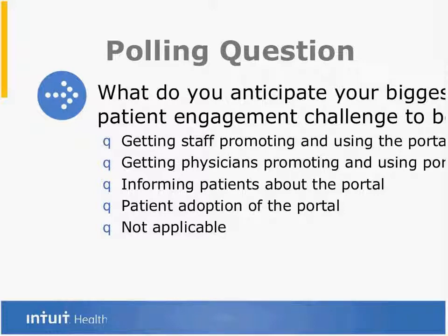MU2. That and the adoption. Putting the patients on the problem easy.